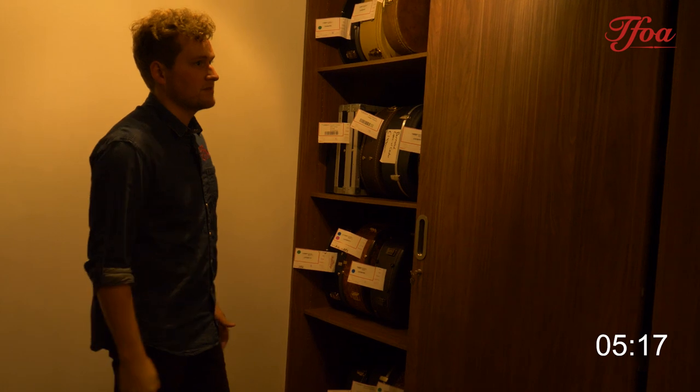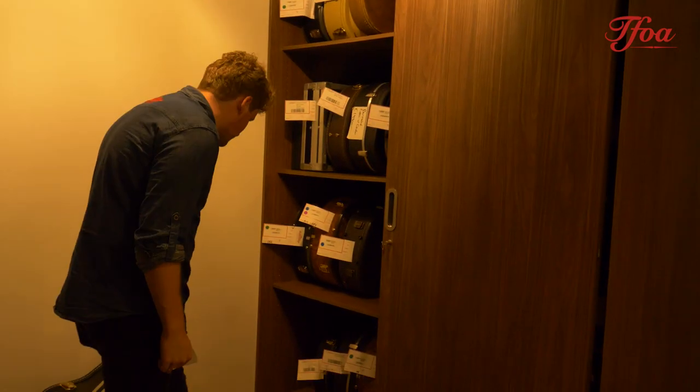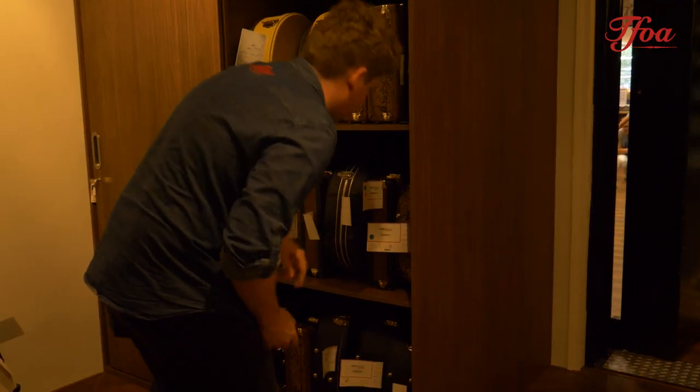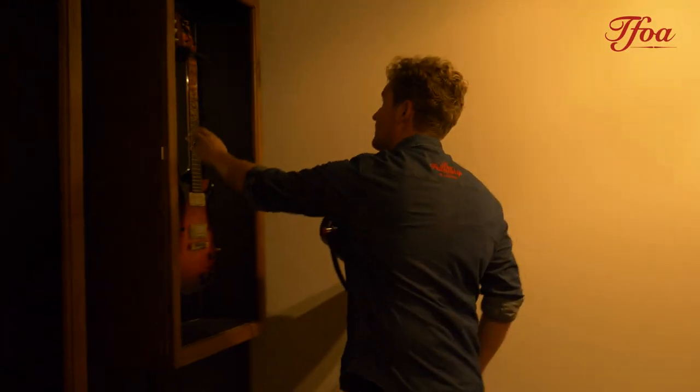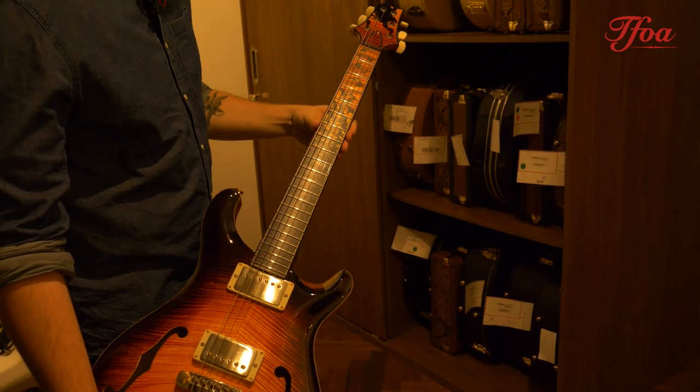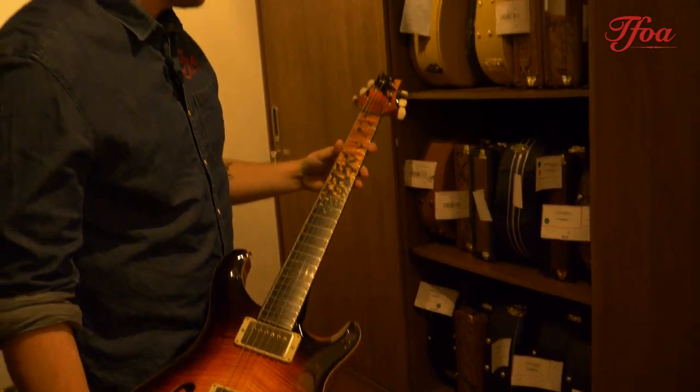So in the vault is where we keep all the really, really expensive guitars. Though these are not really strange as such. I think I already know what I'm going to choose. I didn't find anything. Oh, well, maybe this is not really that freaky, but look at that. Let's call it special instead of freaky.